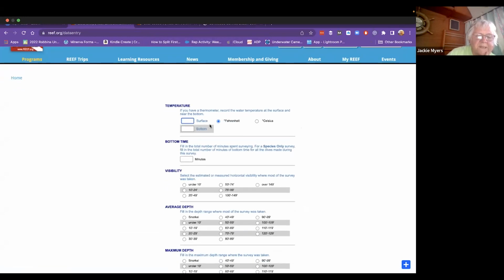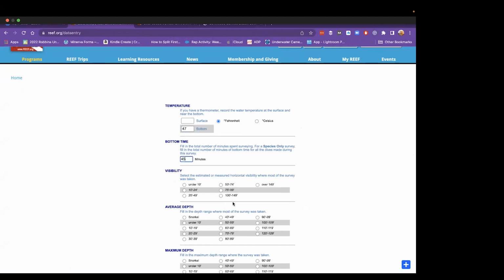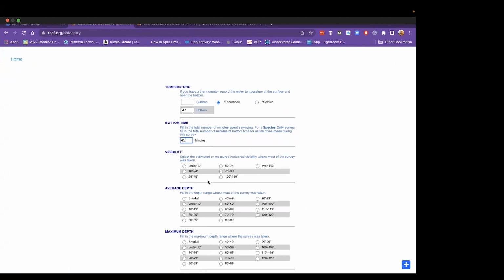And now it wants the specifics of my dive. I don't know what the surface temp was. The bottom was 47 degrees, the water. Bottom time was 45 minutes. It's been raining. The visibility was under 10 feet.